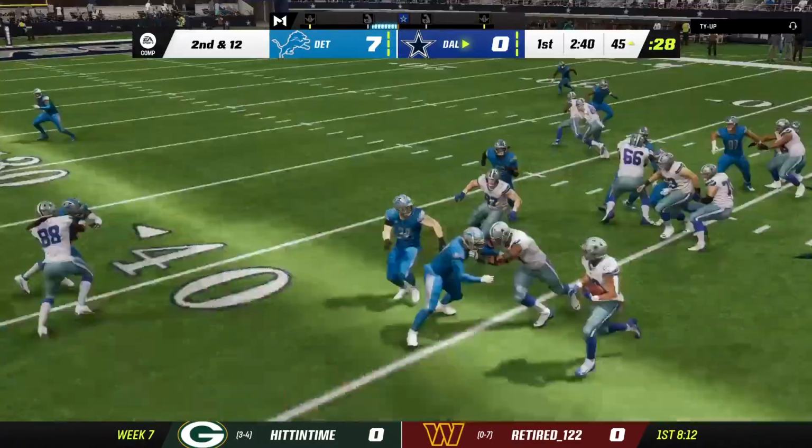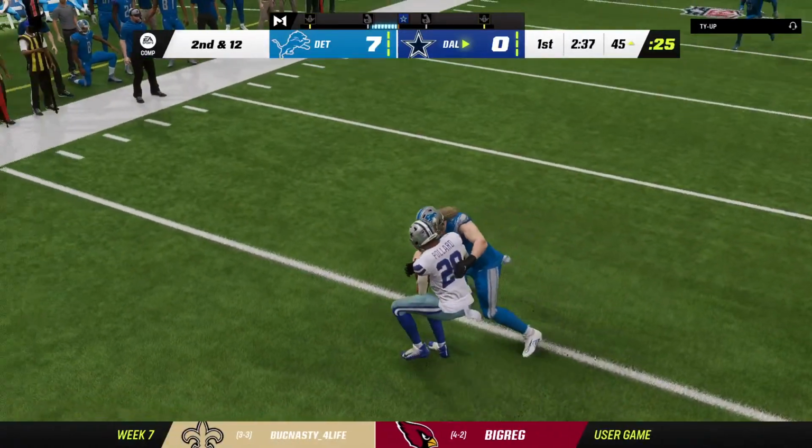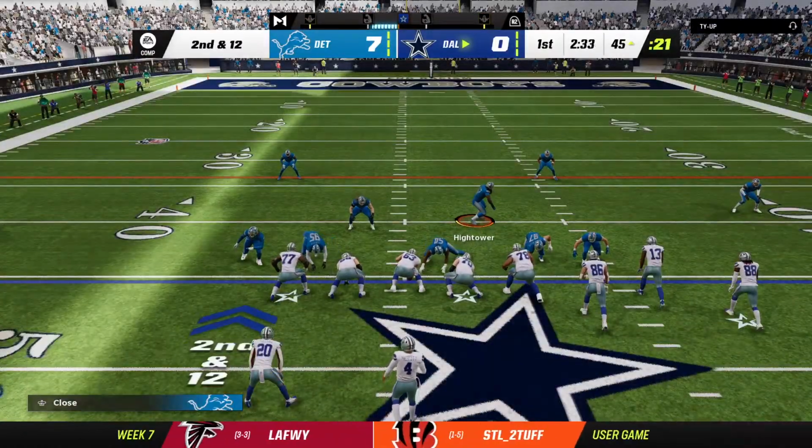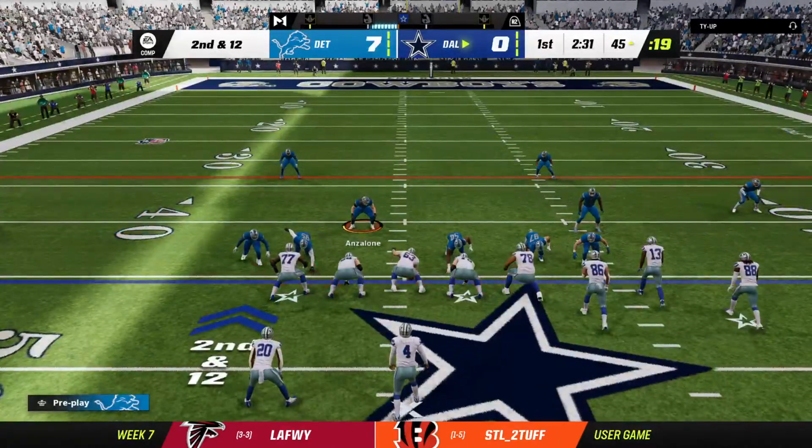They come in playing pretty good football, winners of 4 of their last 6 games. And I thought that they played pretty well last week. Their execution, their discipline, their resilience, all on display in that victory.